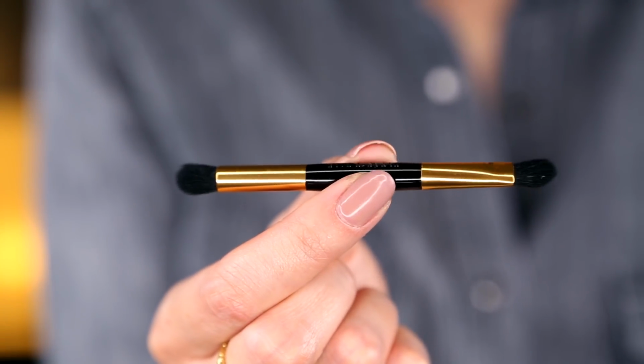The brush that you get in here, I wouldn't use it. That's usually how I go with these type of things. I like using my own brushes, and I feel like the one that you get in there is just not that great.